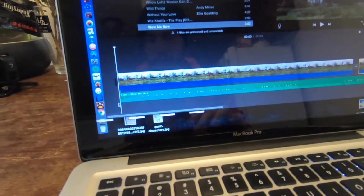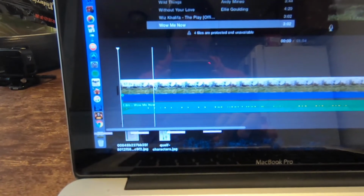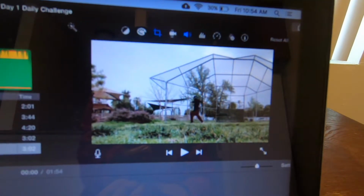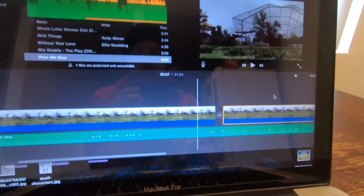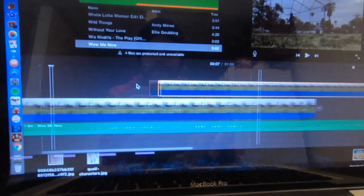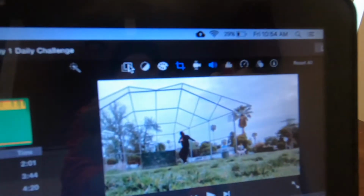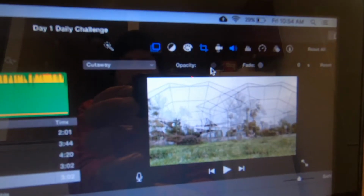That's a wrap. Now we're editing. Take the music, drop it in, and then find a part of the choreo that I know is very distinctive, and then just slowly work to line them up. And then I'll do that also for the second clip here, and then I'll overlay them. Then just go up here and change the opacity on it so that you can see both videos.